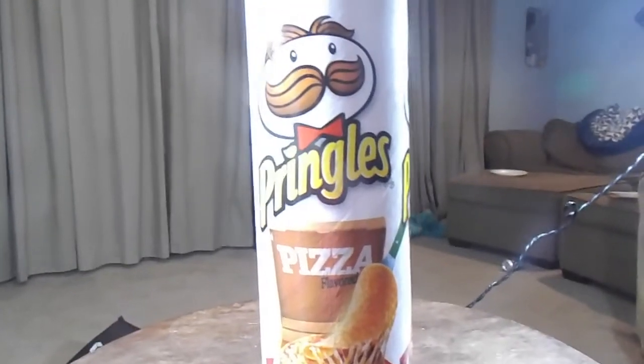Number 6. Ready, set, go. I can see why some people think these taste a little bit like throw up. So much. Oh my gosh. Okay, I want to throw up. What's your guess? I say pizza. Definitely pizza. It tastes absolutely nothing like pizza, though. We all got it right! Yes, I love pizza.